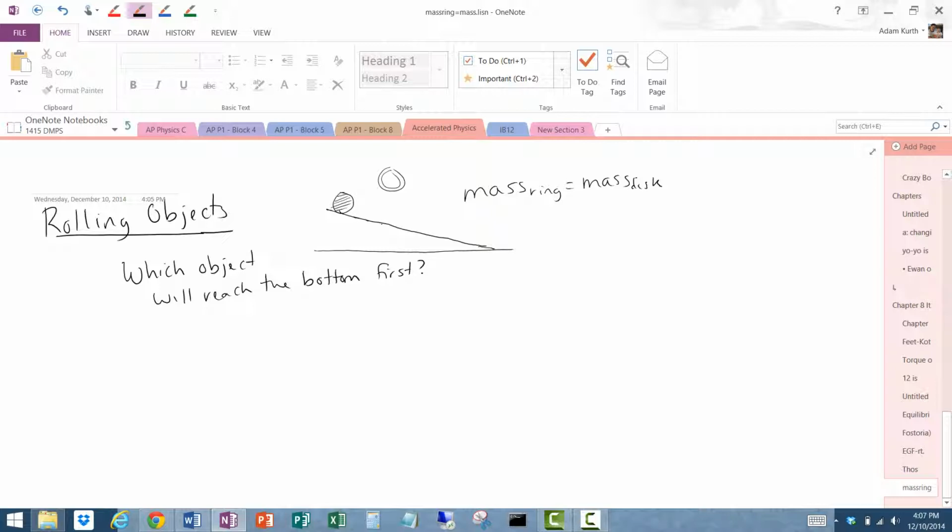Okay, so hopefully you've done that. Hopefully you found out something, and maybe it surprised you. The masses are the same, but the two objects did not hit the ground at the same time, did they? No. If we look at conservation of energy, which may have been the reason that you thought they would hit the ground first, we know that the total energy at the beginning has to be the same as the total energy at the end, right? I mean, that's not a surprise. That's just conservation of energy.